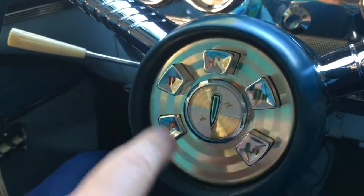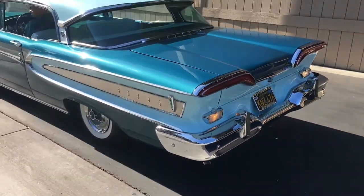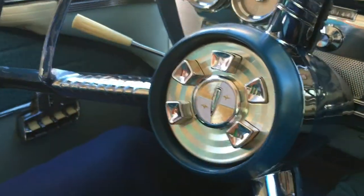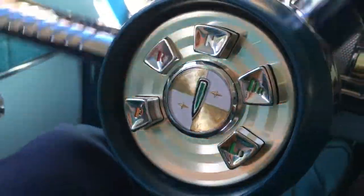Here we go. One, two, three, and we're going in reverse. Oh, I feel that. Gear shift. Okay, now drive right there. One, two, three, whoa, drive. We're in drive gear. Reverse. There it is.